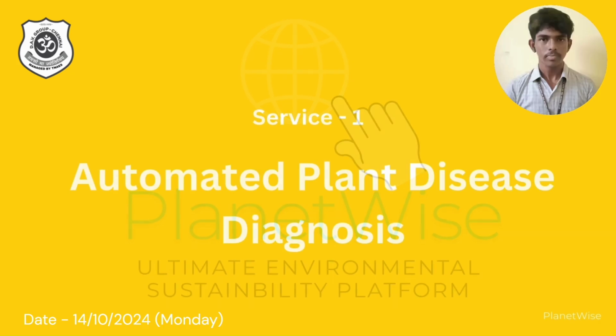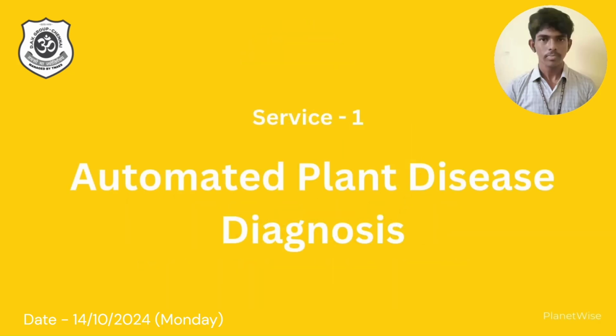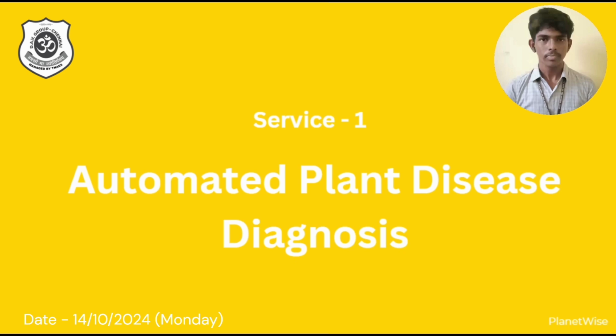In the domain of agriculture, the PlanetWise platform provides prediction tools for farmers to predict whether a plant is affected by disease or not. This works when a farmer uploads their plant image, and a pre-trained AI model detects whether a plant is infected by disease or not, using various algorithms. It also suggests various treatments and measures.